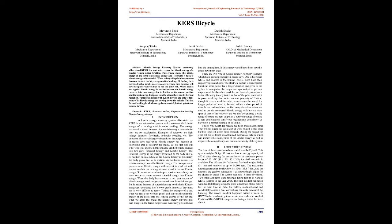There are two types of kinetic energy recovery systems which have gained popularity in recent days. One is electrical KERS and another is mechanical KERS. Both have their respective pros and cons. The electrical system is less efficient, but it can store power for a longer duration and gives us the agility to manipulate the torque and RPM output as per our requirement.